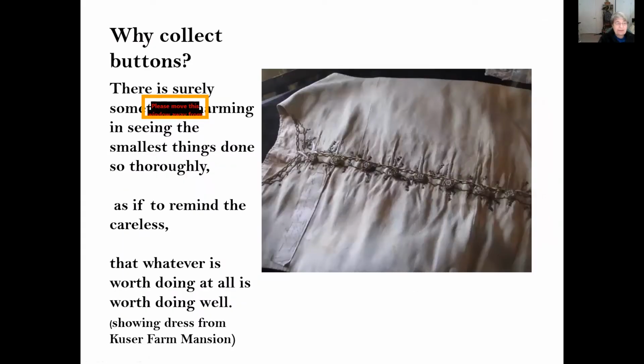Why collect buttons at all? Because, as Dickens liked to say, there is surely something charming in seeing the smallest things done so thoroughly, as if to remind the careless that whatever is worth doing at all is worth doing well.